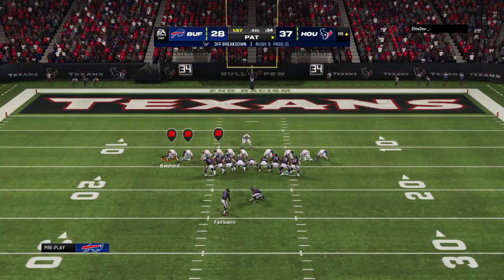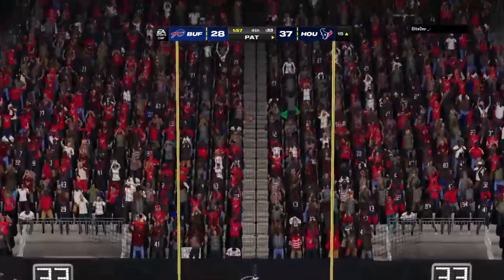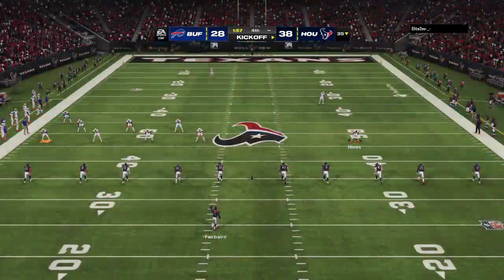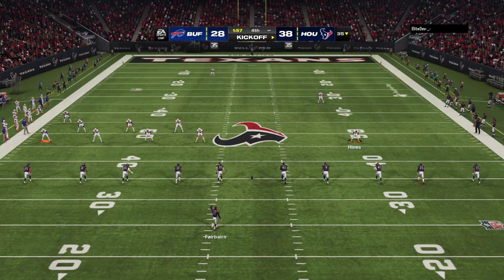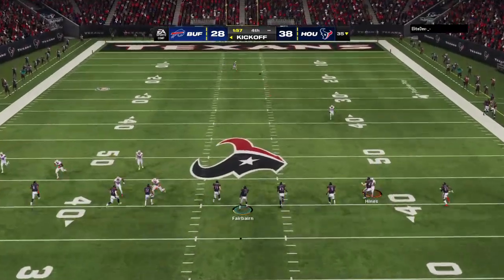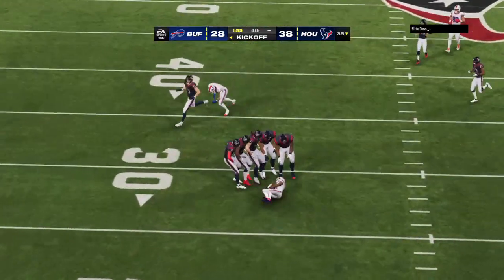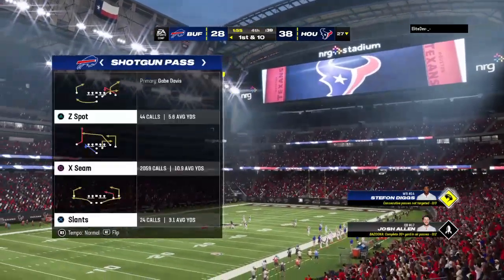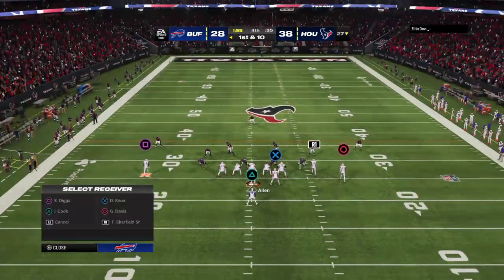On for the PAT, Kaimi Fairbairn. And his guys will take a 10-point lead. So after the touchdown, here's Fairbairn now to kick it away. Here's 1st and 10.